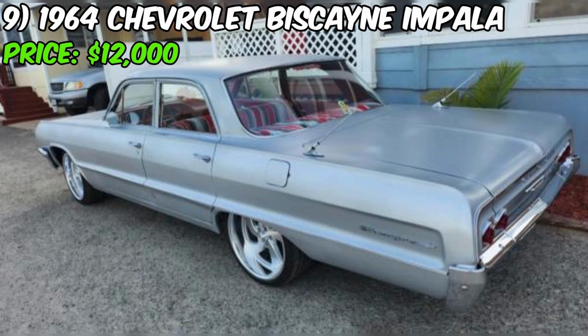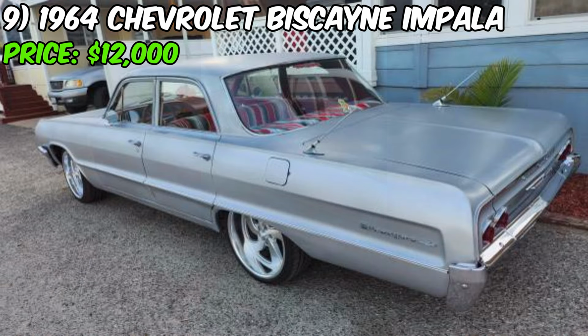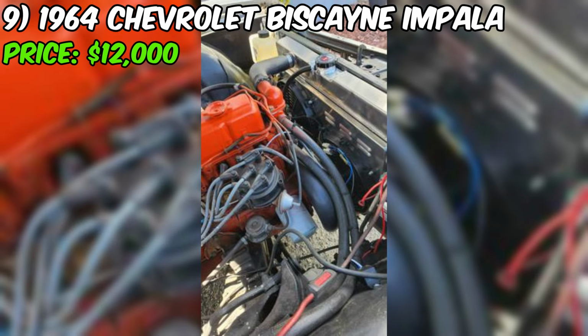In conclusion, if you're looking for a classic car that's been well-maintained, updated, and loved, look no further than this 1964 Chevrolet Biscayne Impala. With its powerful engine, new upgrades, and vintage styling, this car is sure to turn heads and make you the envy of every car enthusiast in town. Don't miss out on this opportunity to own a piece of automotive history.